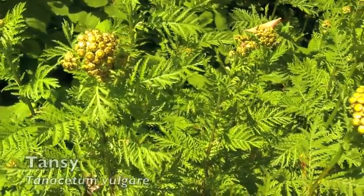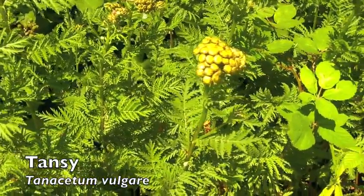Walking along, we came across some tansy, a strongly aromatic herb that has stimulating properties.